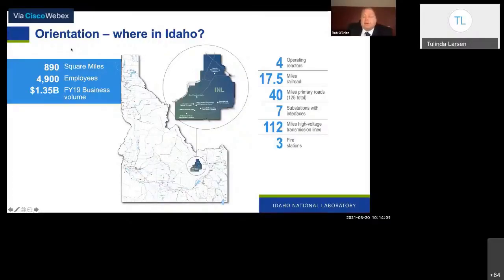If we think about business volume, in FY19 we were at $1.35 billion business volume. And I think there's a lot of excitement in the energy sectors and a lot of opportunity for that business volume to grow along with our industry collaborators and partners. We have some statistics on the right-hand side.